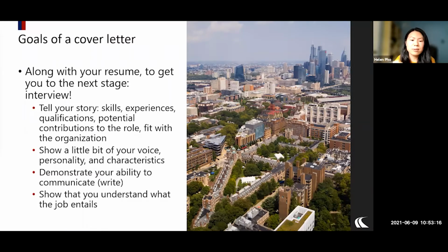Another goal of this cover letter is also to demonstrate that you understand what the job entails and that you understand what this job means that you have to do. Because I think the last thing that employers want is to hire someone who has no idea what they're getting themselves into when they begin a new job.